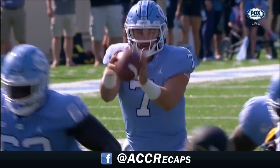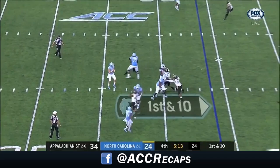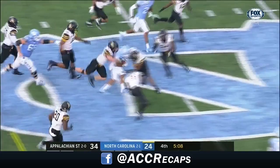The excitement, all the happiness for the guys in blue. It's guys scratching their heads there for Appalachian State. Now he's getting a little bit of protection and getting it to him. Howell, Newsome, back-to-back first downs, and he fights his way to midfield.